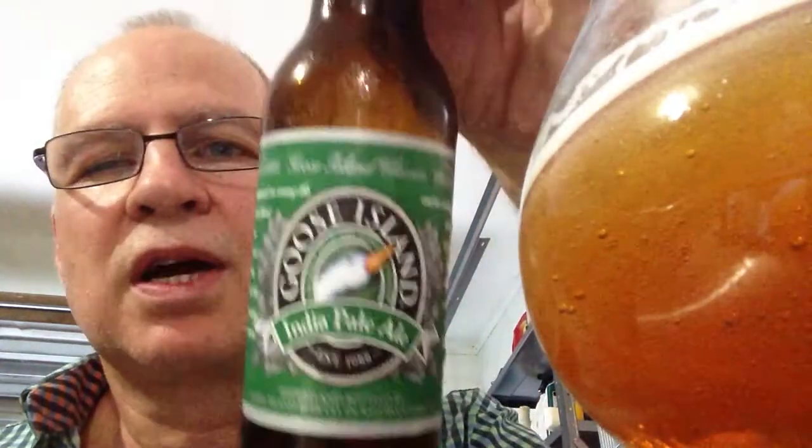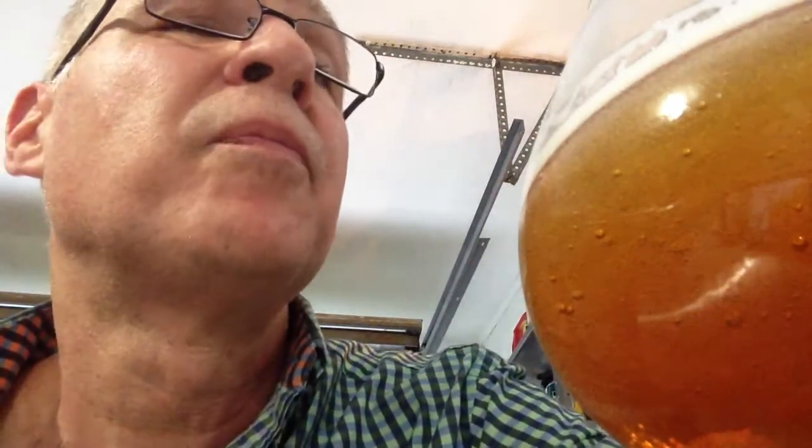So if you're not looking for a real hardcore IPA experience, and you're maybe used to the lighter beers, the lagers and the pilsners and the wheat beers, those sorts of things, this might be a good introduction to IPAs, because I don't find it that bitter. I don't know what the IBUs are. It wasn't mentioned. Nope, don't see that mentioned.